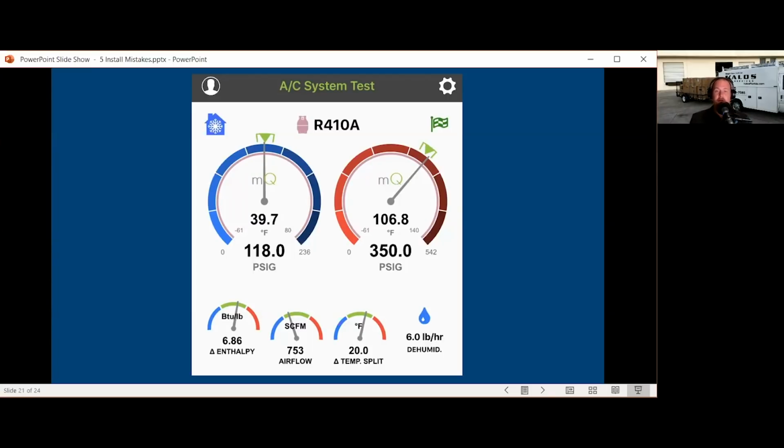But for an installer, as part of a commissioning process, in addition to knowing your target CFM and measuring static pressure, I think this is a really good additional check to say, is my airflow in range? This is based on the fact that if your airflow is wrong, your system is going to have a really hard time operating within the design targets as far as enthalpy delta, pressures, all those sorts of things. It's going to be very hard for a system that doesn't have proper airflow to work right. MeasureQuick is a great way of doing that, and it is something that we do at Kalos.